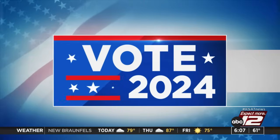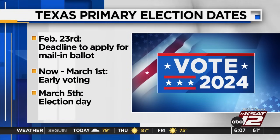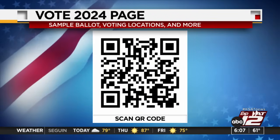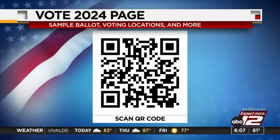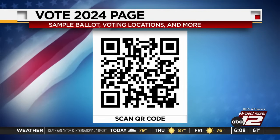A reminder that early voting is underway in the Texas primary, and that continues until March 1st. You also have until this Friday to apply for a mail-in ballot. Election Day is on March 5th. And right now on KSAT.com, we have everything you need to know ahead of Election Day. You can see a sample ballot, voting locations, and info about the candidates. Scan this QR code and head to our Vote 2024 page of our website.